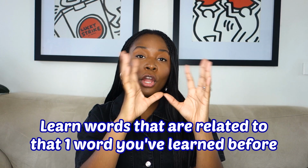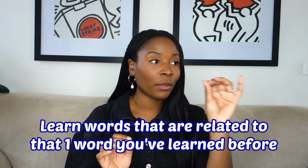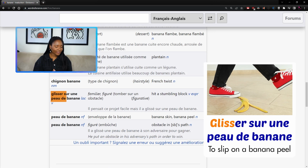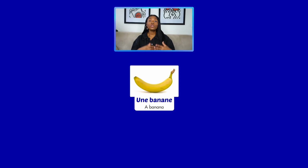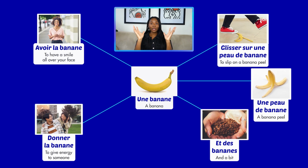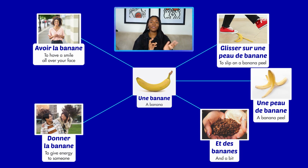We stay in the ecosystem because now the word banane is a word you know. So please create the ecosystem. Learn words that are related to that one word you've learned before. Another expression is glisser sur une peau de banane. Glisser sur une peau de banane. So here you see the ecosystem. We go from one word and around we create an ecosystem of expressions.